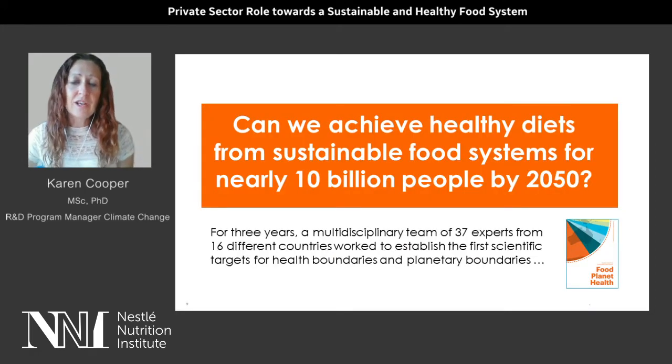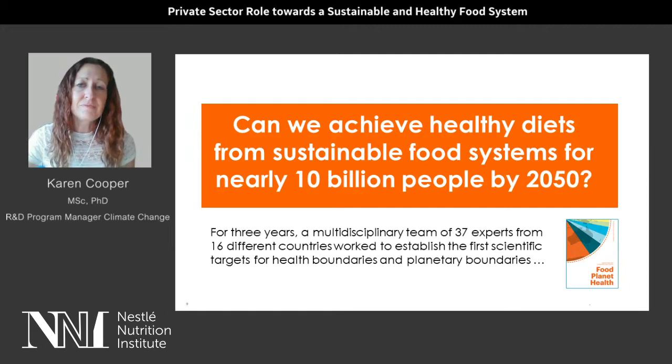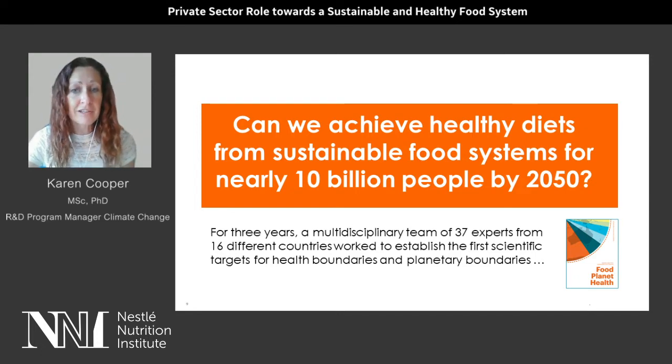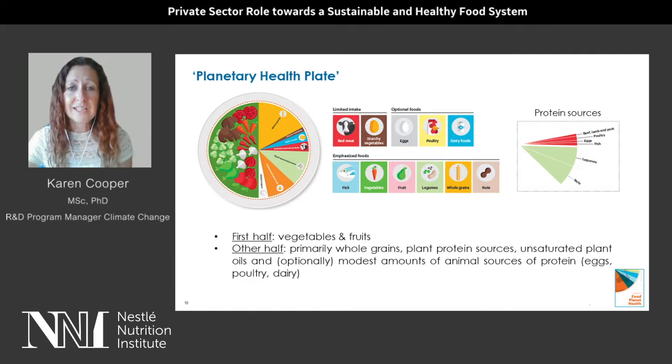So related to this, the EAT-Lancet report came out in 2019, and it was a very seminal report in the fact that it tried to tackle one of the big questions. Can we achieve healthy diets from sustainable food systems to feed everyone on the planet by 2050? And so this was worked on for quite some period of time in a very multidisciplinary way. And the report came out with a planetary health plate, which you can see here. The first half of the plate is vegetables and fruits, and the other half covers whole grains, plant proteins, plant oils, and modest amounts of animal sources of protein.